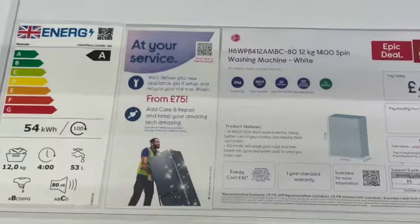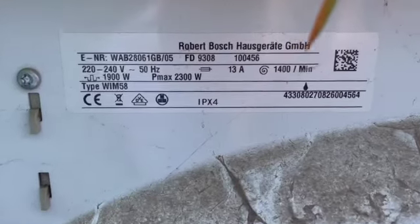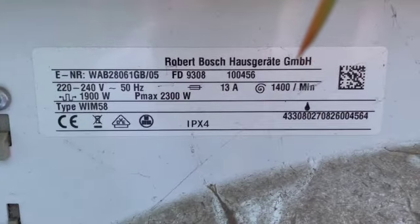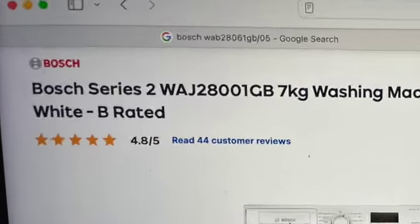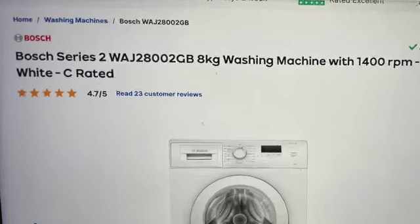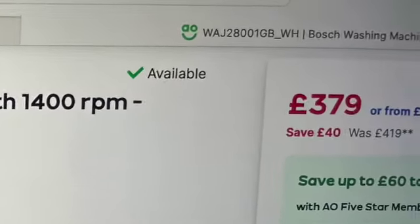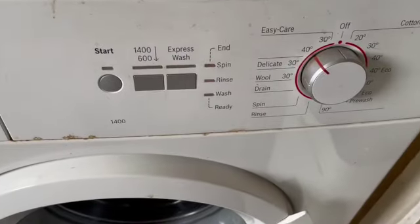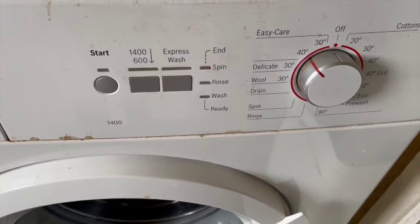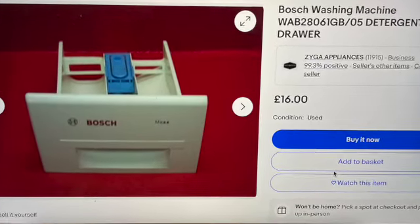I also wanted a machine with an A-rated energy certificate. Our old Bosch model WAB 28061 GB05 seemed to be a B or a C rating, and those washing machines are still for sale now, or similar models, for between £379 to £399. I also wanted a washing machine that has really simple controls. No standby clocks, no red dials, no lights.